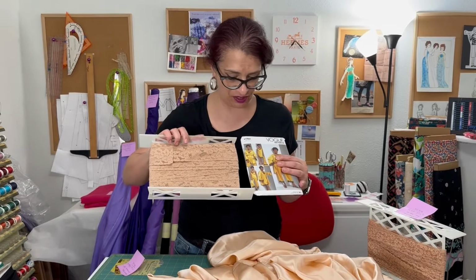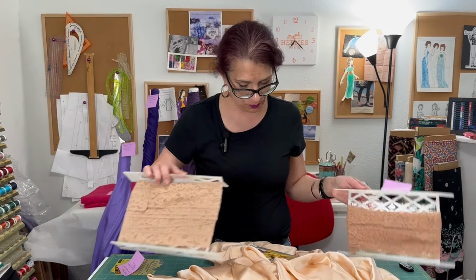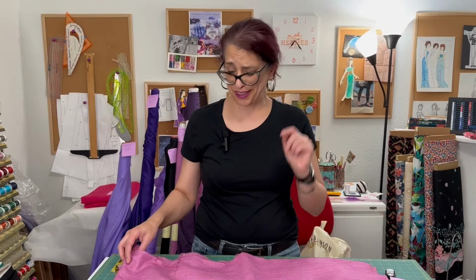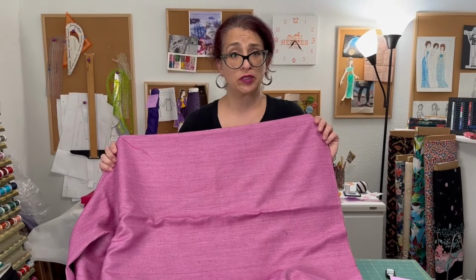I don't need both of them because I don't think they really go great together, but I think I could use one of them and make this pattern happen, and hopefully maybe in time for the honeymoon. We'll see. Up next, but still sticking with silk, is this gorgeous raw silk.